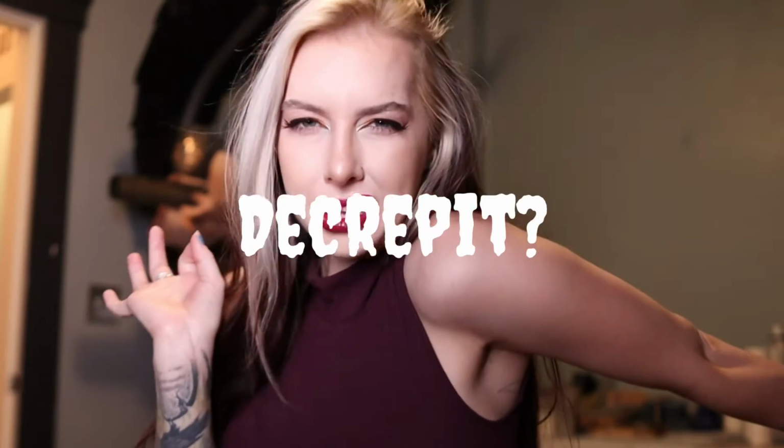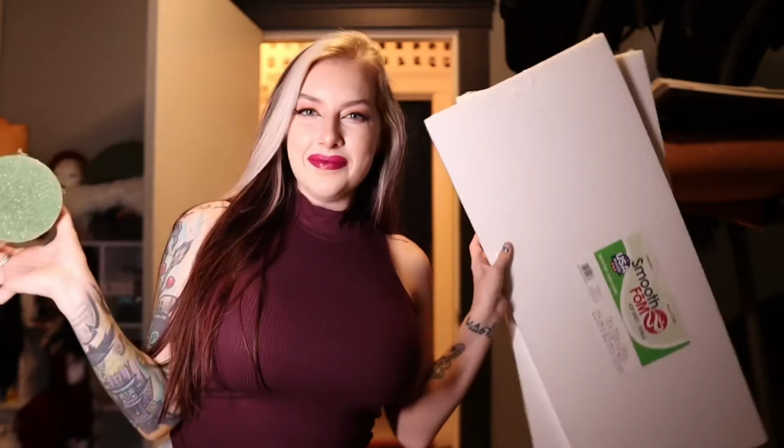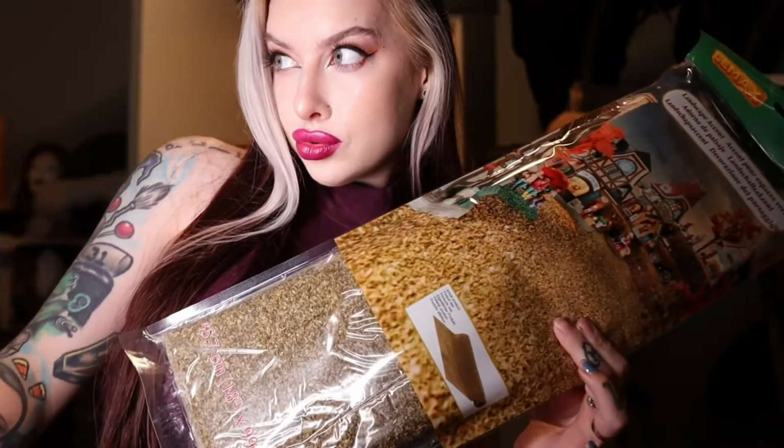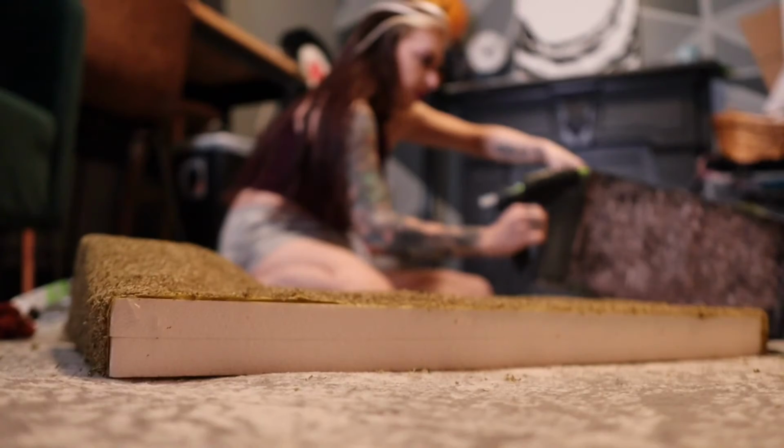The first thing we're going to do tonight to finish up this beautiful, decrepit witch house is the base that it's going to sit on. It's also going to have some little outdoor features, so let's get started on that base. Because you know I'm all about that base. My plan is to take these foam shapes and make an outdoor area, like this grassy ground stuff.